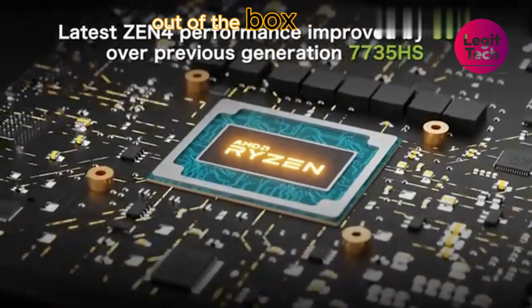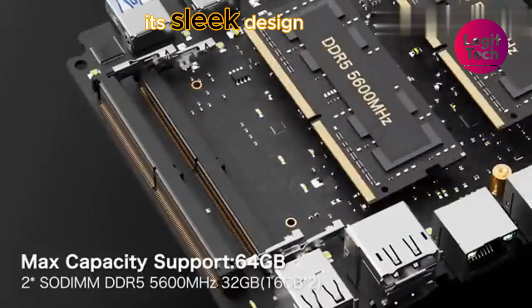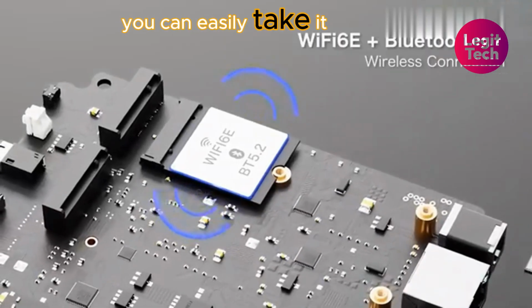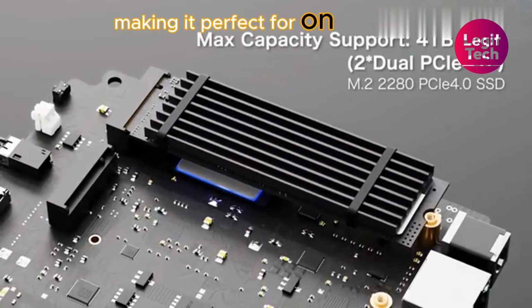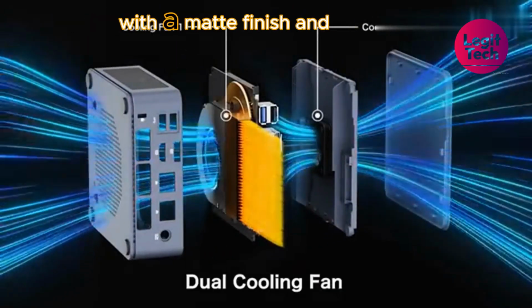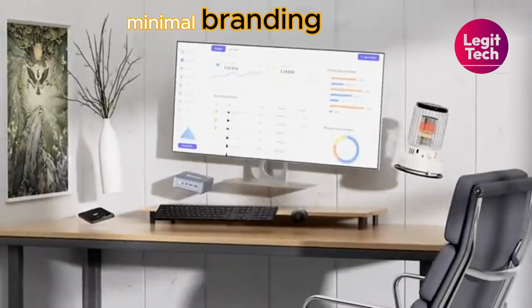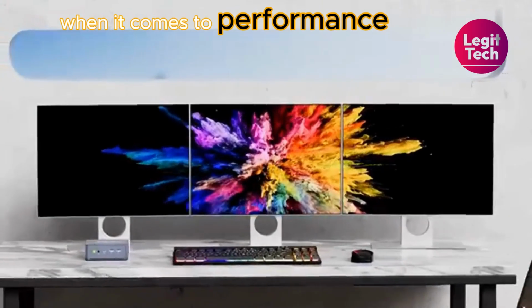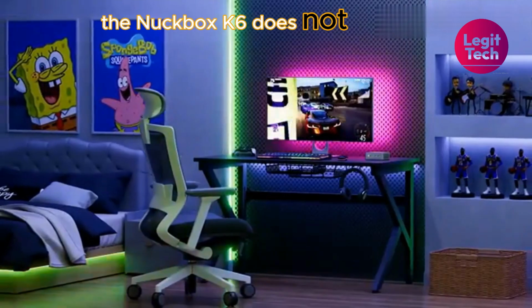Out of the box, the Nucbox K6 impresses with its sleek design and portability. Weighing in at just over a pound, you can easily take it anywhere, making it perfect for on-the-go gaming or presentations. Its understated aesthetic, with a matte finish and minimal branding, helps it blend seamlessly into any setup. When it comes to performance, the Nucbox K6 does not disappoint.